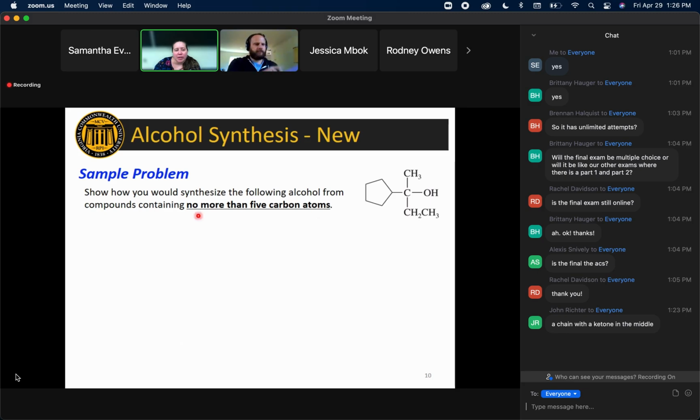We're going to do it together, but I want everyone to take a moment and look at this compound and think to yourself, how could I synthesize this compound? Starting with compounds that have no more than 5 carbon atoms. That's your restriction here. Everybody take 1 minute to think about that, and then we'll talk through an answer together.